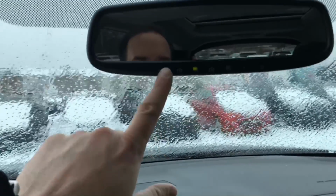Up in front here we have an auto dimming mirror, and then we've also got some buttons here for HomeLink. So you can connect to garage doors on this one, up to 3 of them, so that with just a push of a button you can open your garage door.